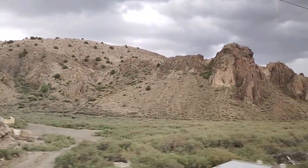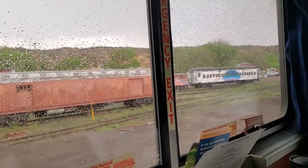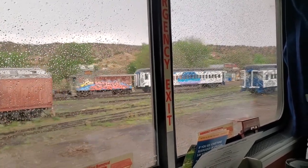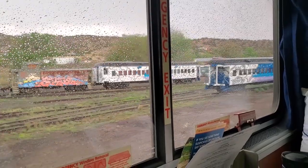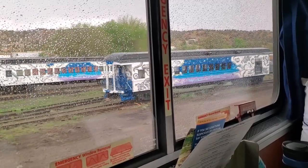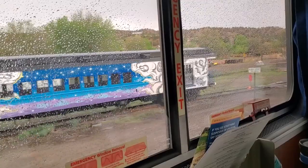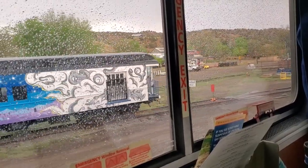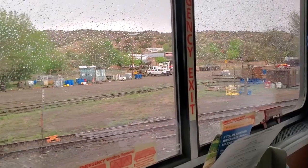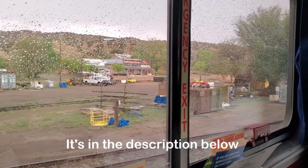We're almost to Lamy, it's on the left side of the train. The station was built in 1909. Scientists from all over the country were secretly brought here during World War II. After being processed in Santa Fe, their final destination was to work on highly secretive projects in Los Alamos. I did a video on Los Alamos a few years ago, a very interesting place, and I'll put a link to that video in here.